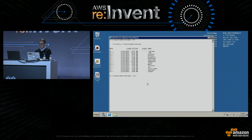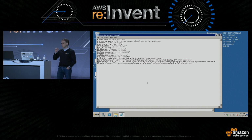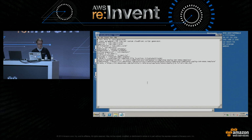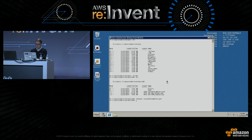But we have created a number of PowerShell scripts and templates. I want to point your attention to one here called the custom parameters file. And in this file, you can actually see that we've stored some of the values that were used as part of the template 1 launch. So that when we actually go to kick off template 2, we make sure that there's alignment between what we've previously done and what we're doing with template 2. So we're going to go ahead and kick this off. We're going to kick off this PowerShell template.